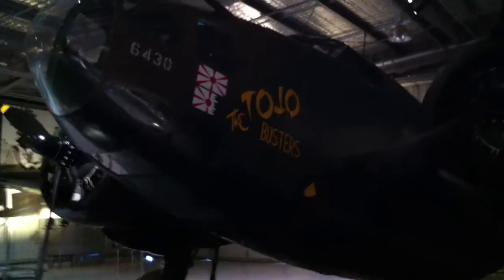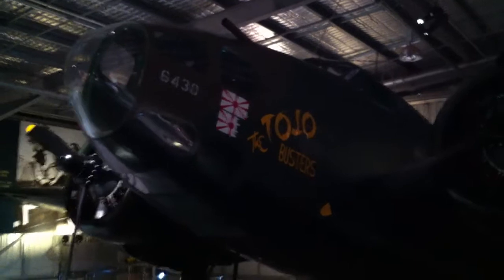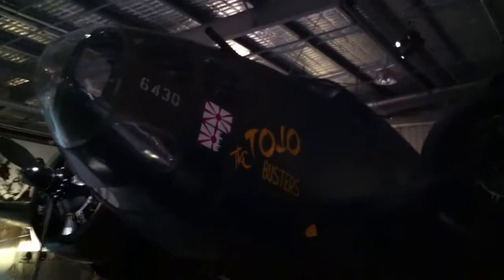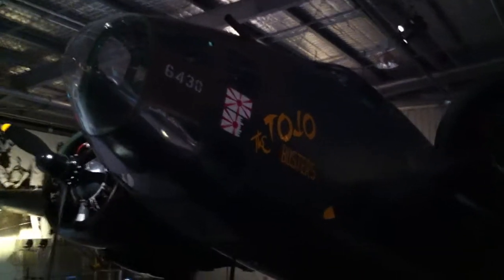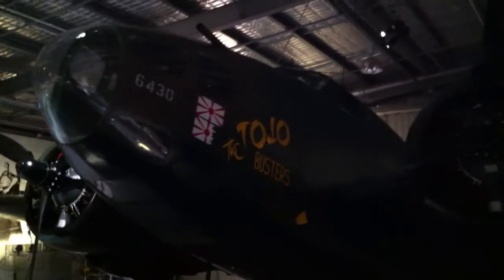Anyway, Lockheed Hudson, two-engined American light bomber, patrol bomber, developed from, I think, the old Electra civilian airliner, and was further developed into the Ventura.